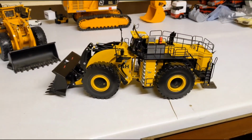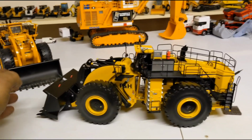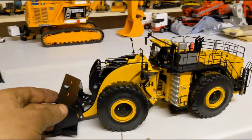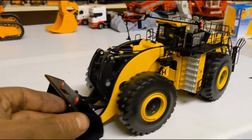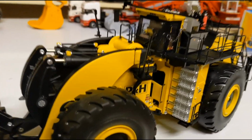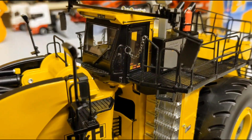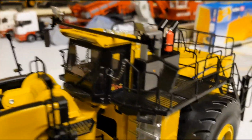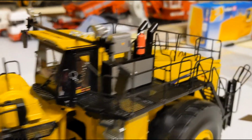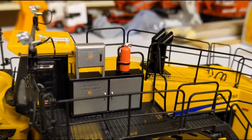Sorry, my camera work is absolutely atrocious this evening. Bit of an impromptu video, purely because I just absolutely want to look at it and see it and enjoy it for myself. But I wasn't going to leave you guys behind, so more warning stickers, horns on the roof, fire extinguishers, electrical cabinets.